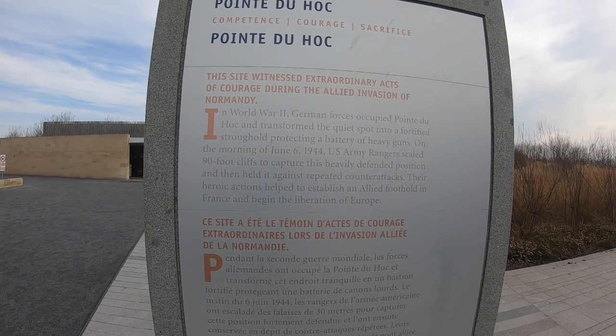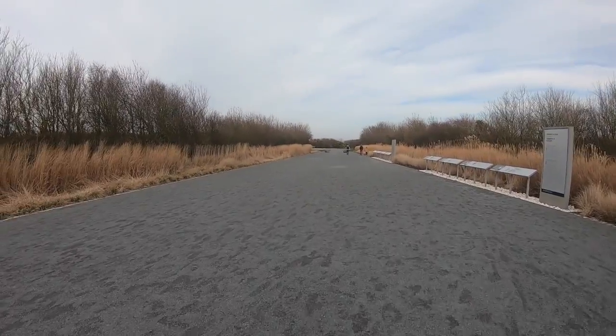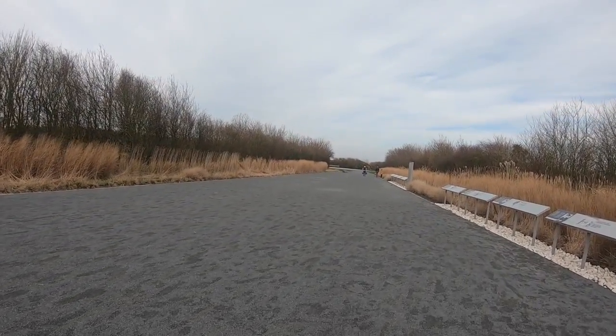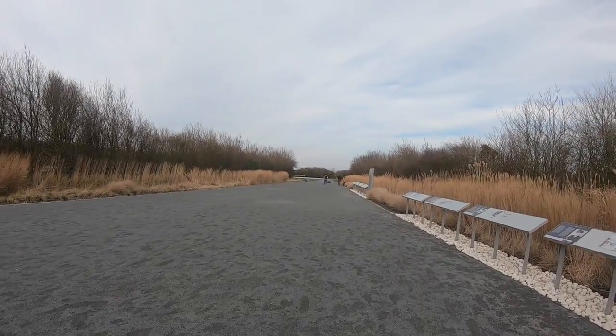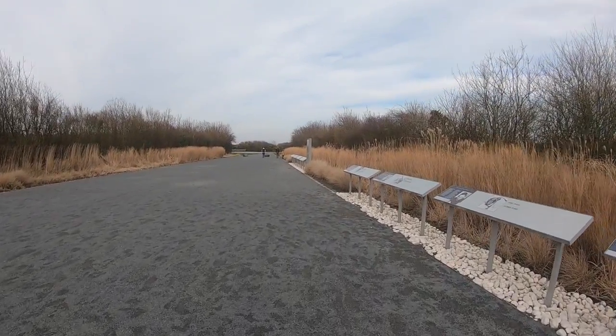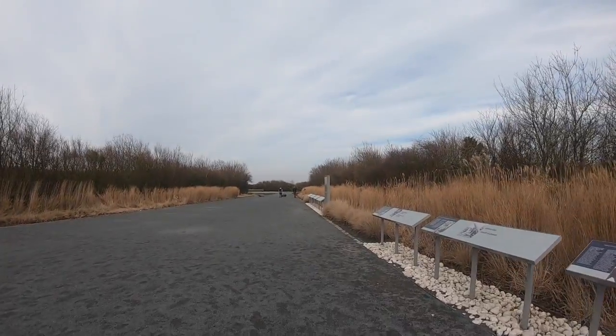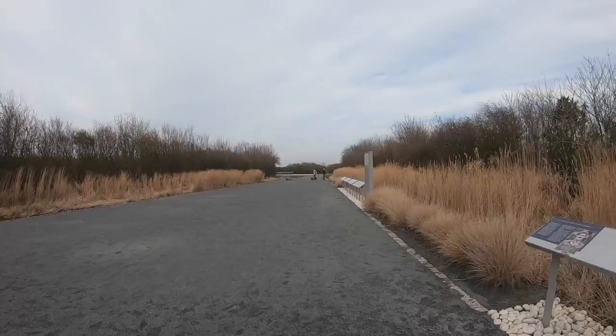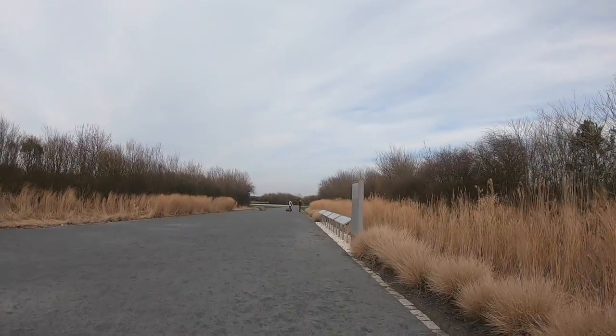Interesting. So here we are at Pointe du Hoc, and we are basically looking at a cliffside invasion. So in other words, these men literally climbed up a cliff to take this point.